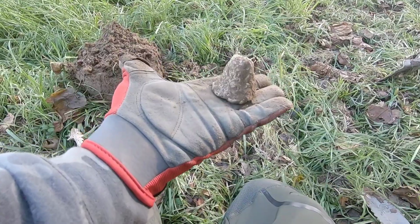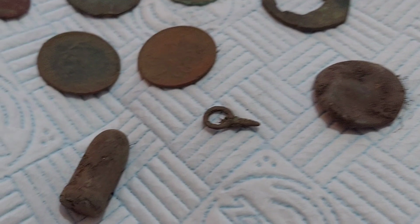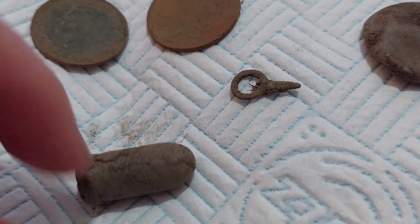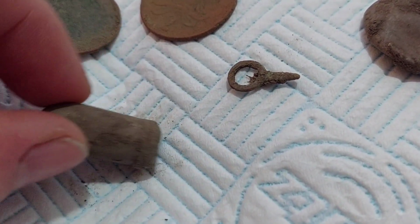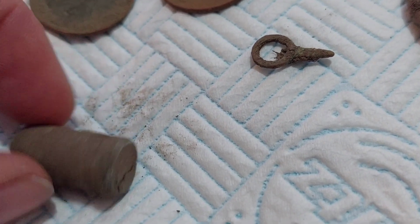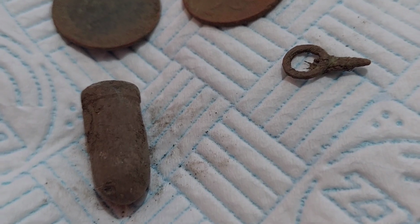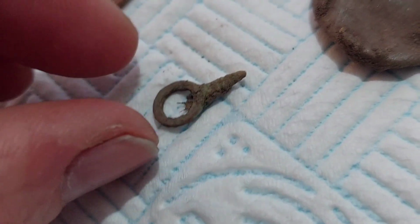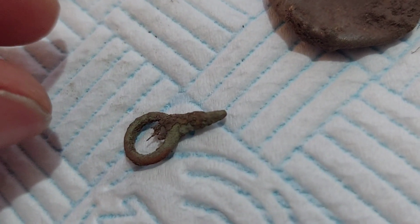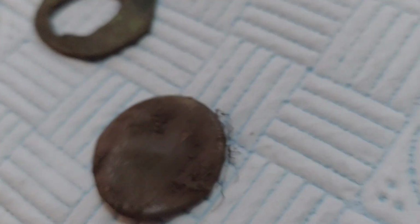Yeah, strange one. Right, here's all my finds. I haven't even had a chance to clean them yet. I think that's a bullet, looking at it. Or it might be a suppository. Yeah, I think it's a bullet, but I've not seen. It might be like a lead one, it just needs cleaning. I don't know, this looks like a bit of a watch winder or something, I've never seen, could just be a bit of tat.